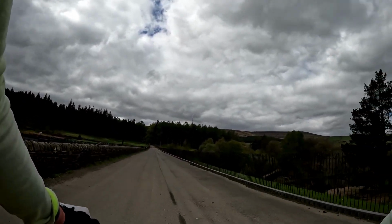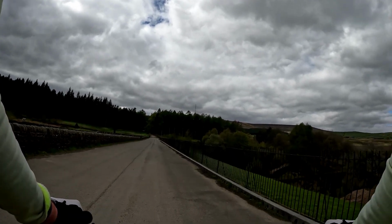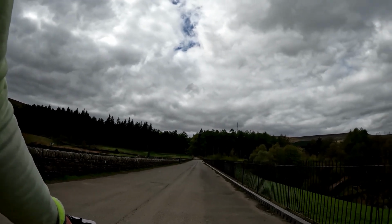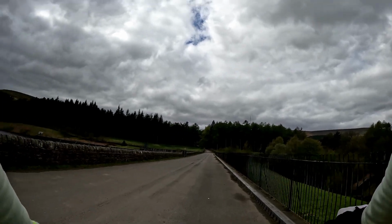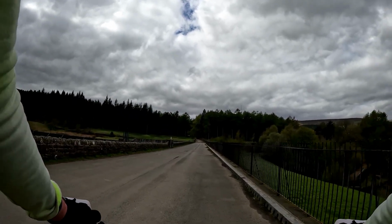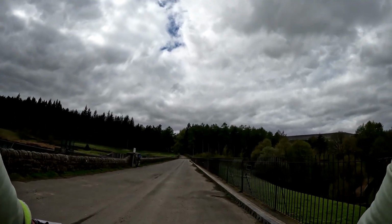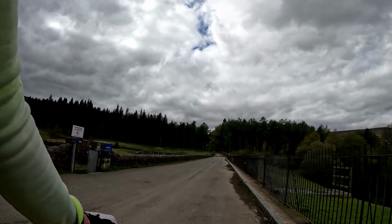Oh dearie me. Well, that section got very, shall we say, gnarly very quickly. Like rolling on a series of stone cricket balls. I just lost count of the number of times there that I either nearly fell off or I got off before I fell off. Good grief. Right, not for me.